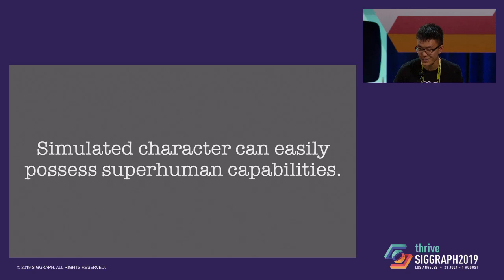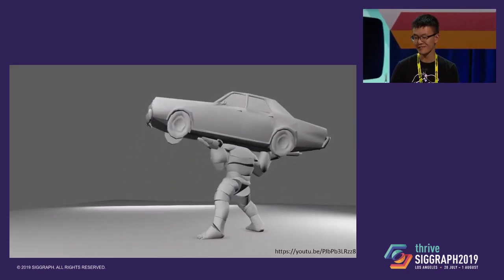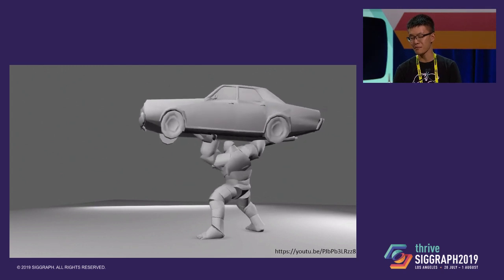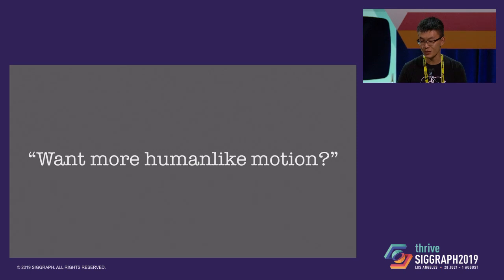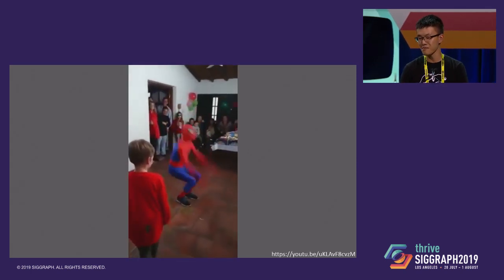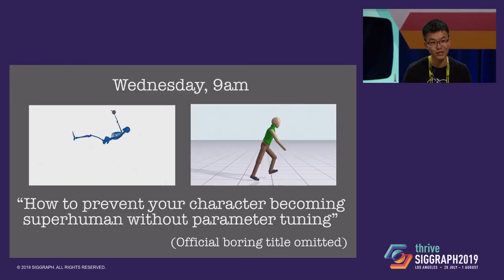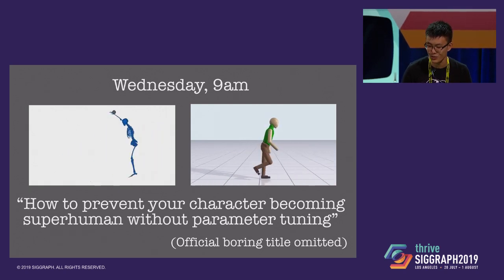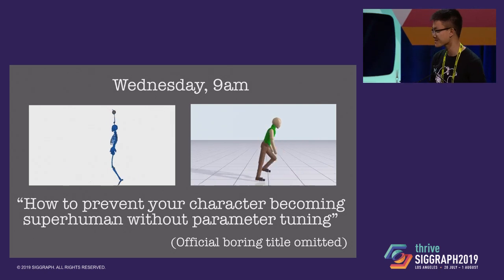Simulated characters can easily possess superhuman capabilities, like this. Want to see more human-like motion? So Wednesday 9 a.m., first presentation, we will present how to prevent your character from being superhuman. Thank you.